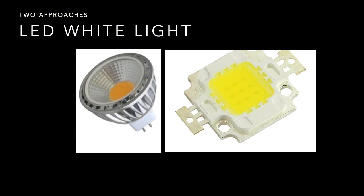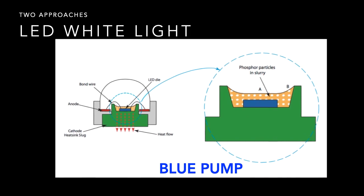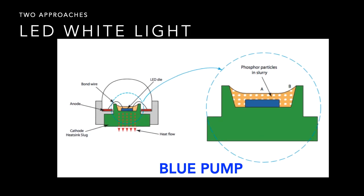The other way to make white light is what's called a blue pump. If you notice white emitting LED sources, you'll see a yellow-orangish looking material. This is called cerium-doped yttrium aluminum garnet, or YAG, or YAG for the rest of us. Underneath this is a blue light emitting LED. The emitted blue light is absorbed by the YAG phosphor material that re-radiates light in the orange-yellow spectrum. Pretty cool, huh?